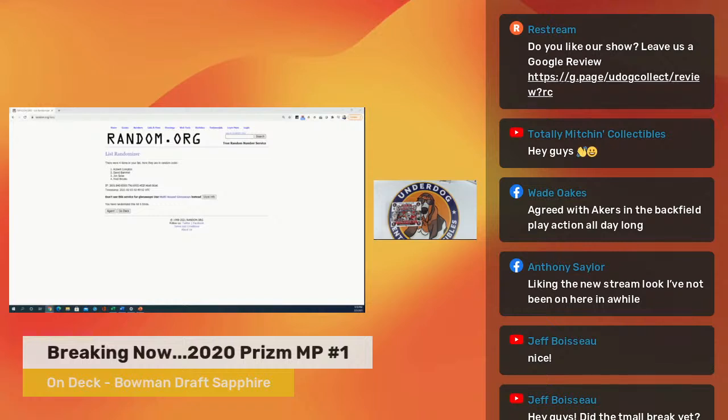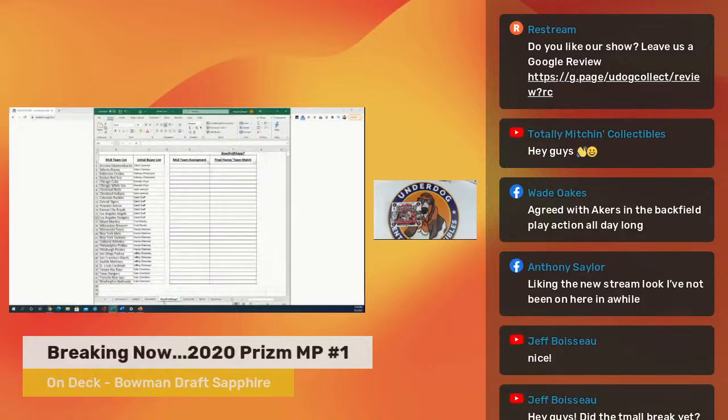All right, guys, coming up next, we have Bowman Draft Sapphire 2-team. Okay, I'm going to blow that up for you guys really quickly.